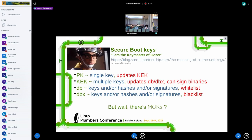So, Secure Boot keys. I want to go over that a little bit because it's a nice refresher to know which keys are involved in Secure Boot. If you want the ultimate detail about all of the different keys, you can go check this blog post by, well, conveniently, James Bottomley, which is somewhere in there. His article lays out everything you need to know about Secure Boot keys.